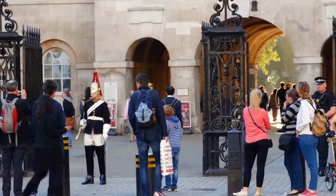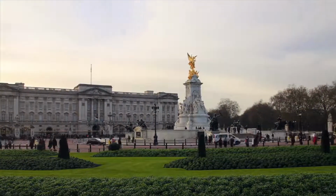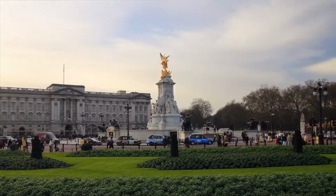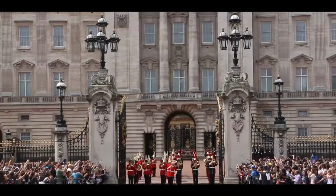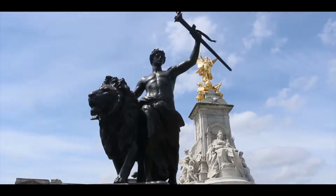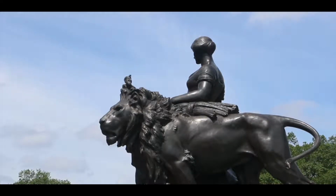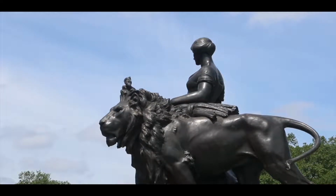Buckingham Palace is the London residence and administrative headquarters of the monarch of the United Kingdom. Located in the city of Westminster, the palace is often at the center of state occasion and royal hospitality. It has been a focal point for the British people at times of national rejoicing and mourning.